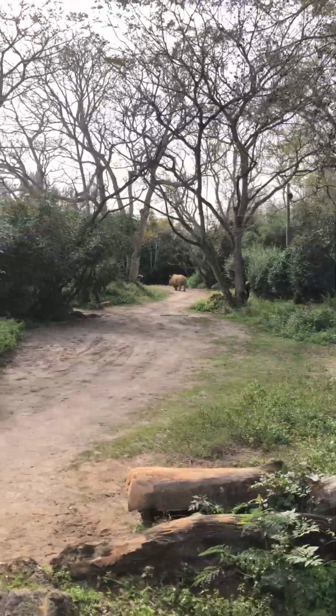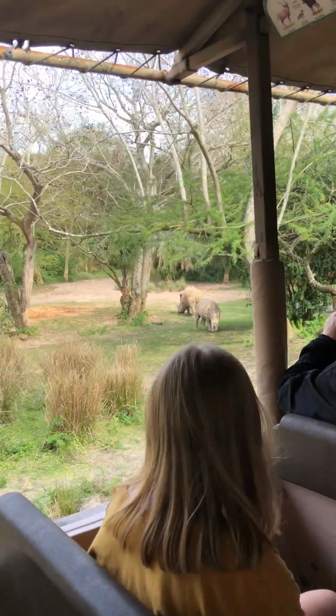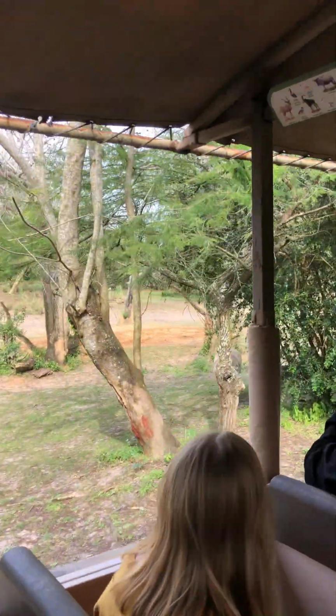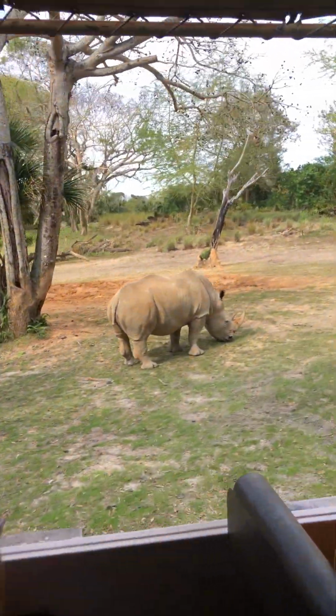Now, rhinos have really sensitive hearing, again, because they can only see about 10 feet in front of them. And a group of them is called a crash. They are quite large animals. They don't have the best eyesight. They tend to crash into everything, so a group of them is called a crash. But you might notice that they point their ears to us because they're listening to us. So they're definitely checking us out. She just turned one in November. She's one of my favorites.